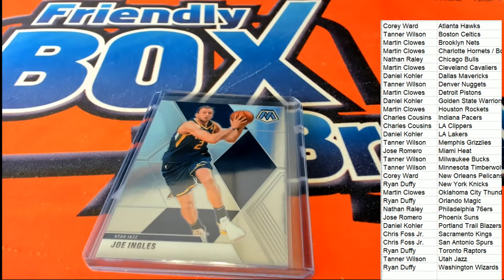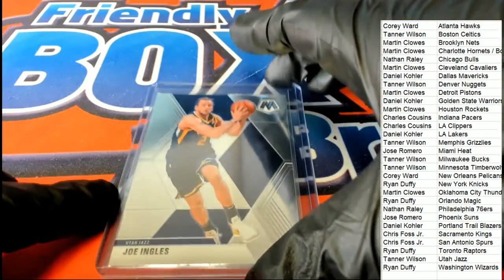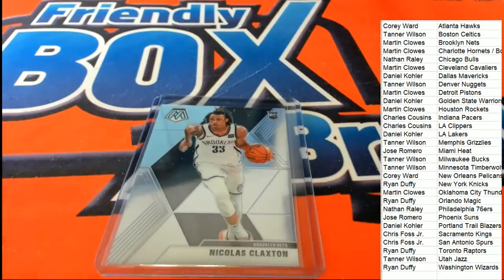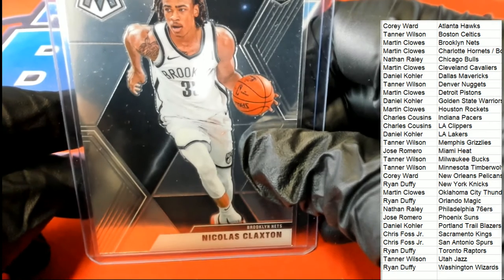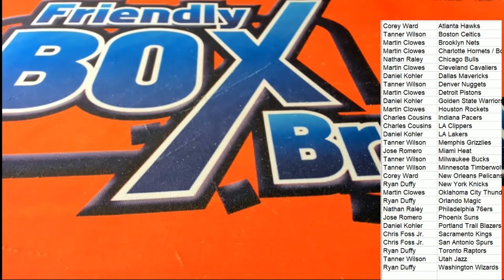Good luck, everyone. The final hit, the final one coming out of here is this rookie. And it's a Nicholas Claxton for the Brooklyn Nets. Brooklyn. Claxton for Martin C.